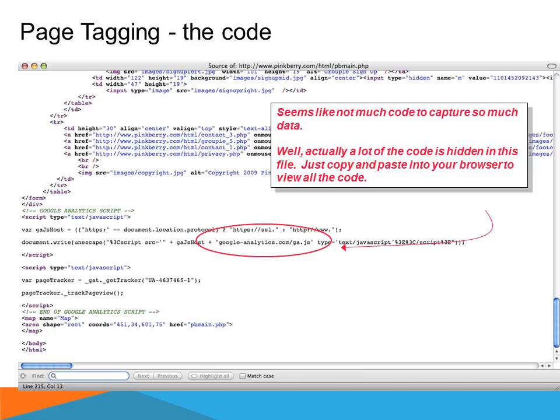Now, the other thing I want to make you aware of, obviously it does not look like a lot of code, right? It's like, oh my God, how can we get all this data with so little JavaScript code? Well, the vast majority of the code is actually hidden in a common file, which is the Google Analytics ga.js JavaScript file. If you put that in your browser, you'll see all the code. The reason they do that is because if they change the way they capture something, or want to start capturing something new, they don't want to come back to all the Google Analytics accounts and say, you've got to recopy all this code on all your pages. They just make the change in a single file that we all access.